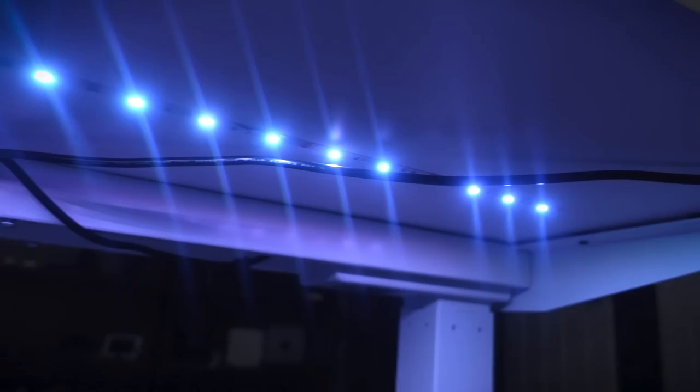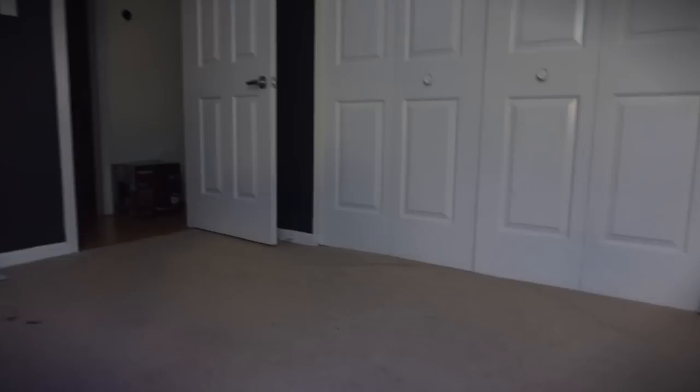Now, the only downside about this is the fact that it does not include an anchor. So I had to bend it, which is fine. It's not really going to hurt it. But yeah, guys, I am very, very impressed. Now let's get the full effect. Yes, my windows are wide open, so I'm on display for my neighbors. I don't care. Let's turn this off.